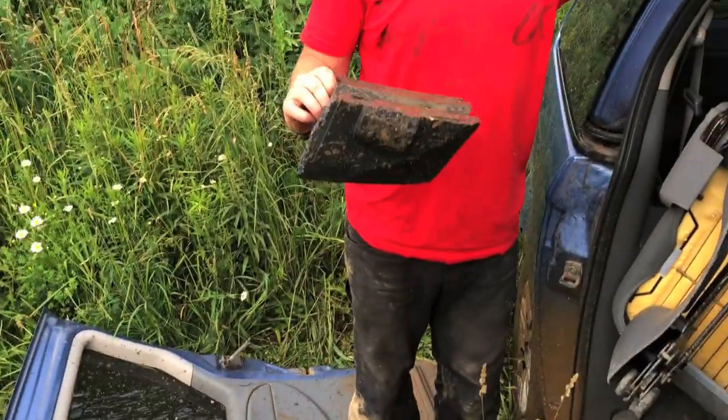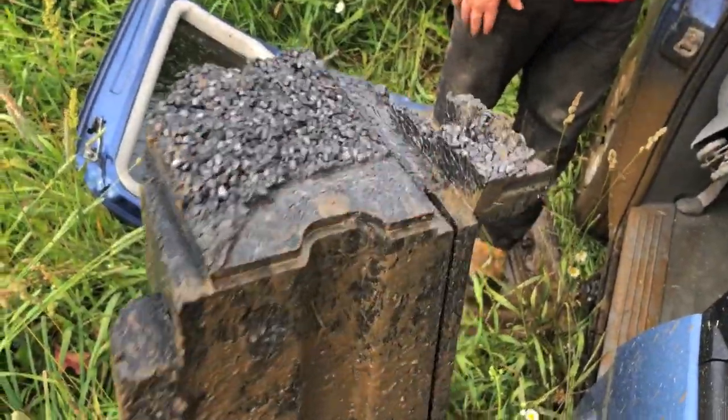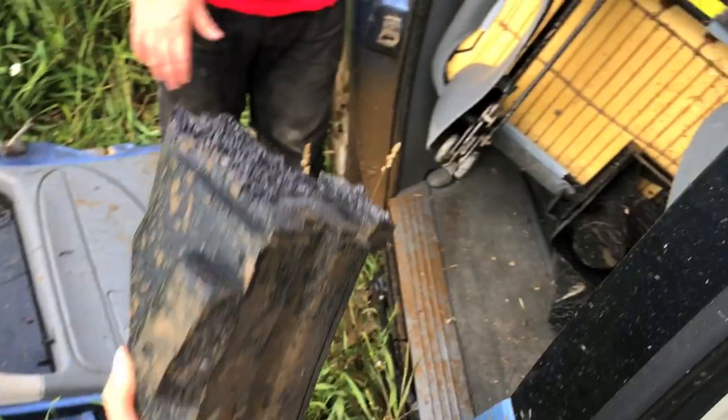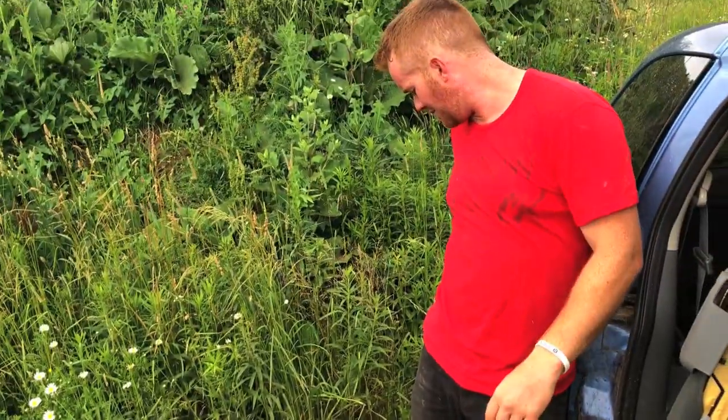This is like the heaviest styrofoam. Do you feel that? Oh, wow. I think it's waterlogged or something. Huck it in there. Anyways, I'm going to wrap this up for now. I got mud in my butt.